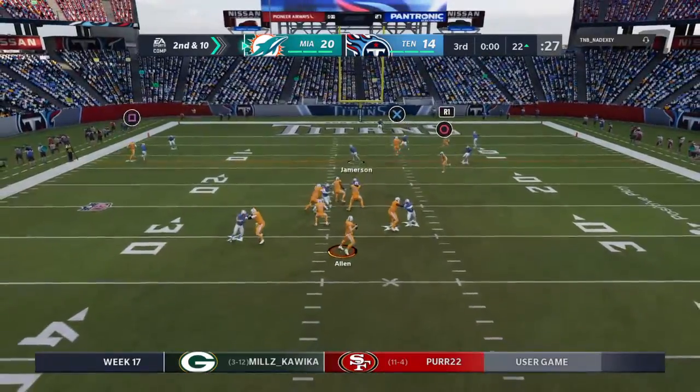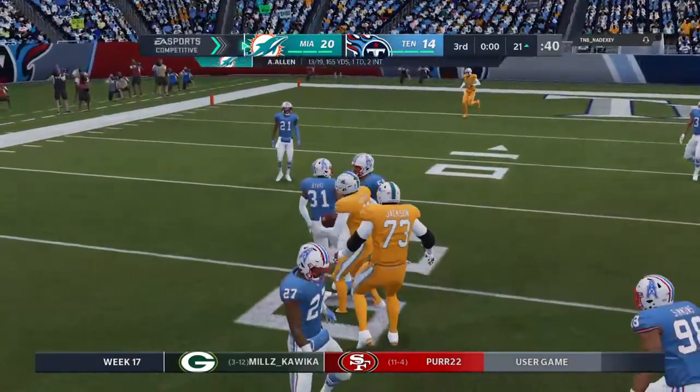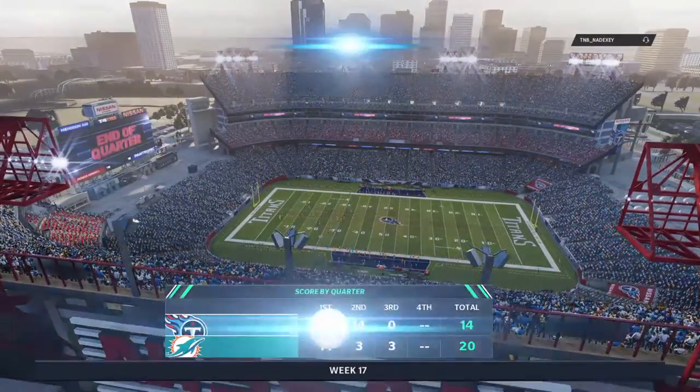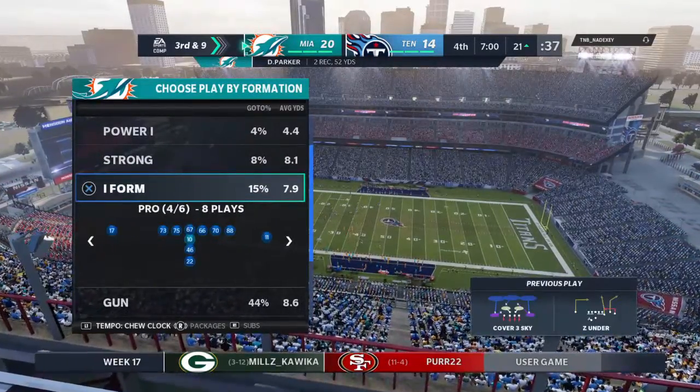Allen again here on 2nd and 10. And he'll lay out and pull it in. What a diving catch there. Back now in Nashville. It's Dolphin football. It's also Dolphin lead to begin quarter number 4.